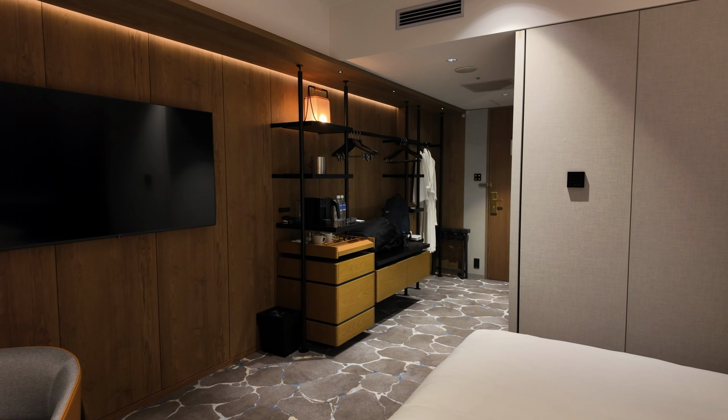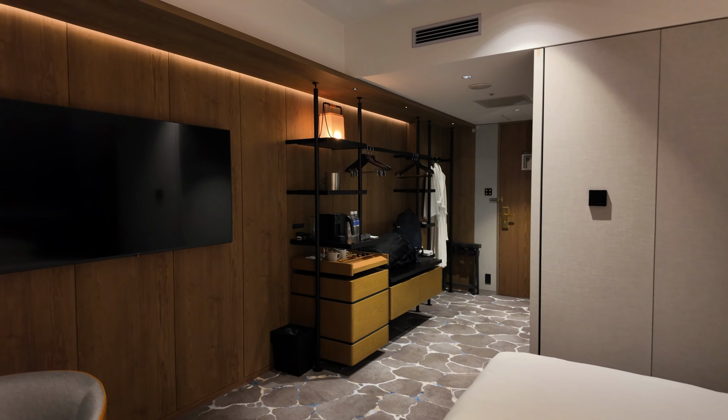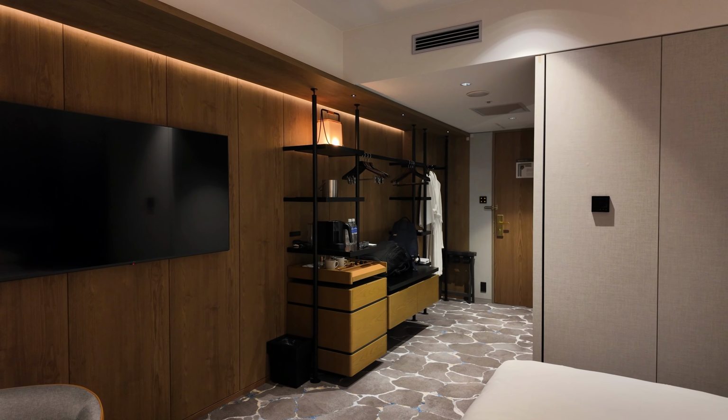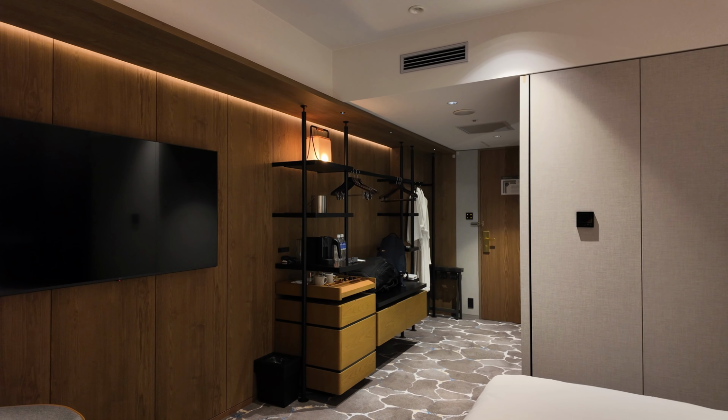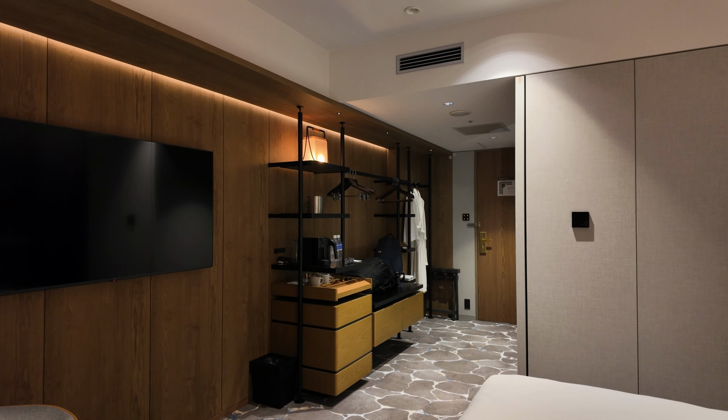There's a 7-Eleven right as you come out of the train station. It's exit A7, incidentally, and it puts you right here at the hotel, which is fantastic, really cool.